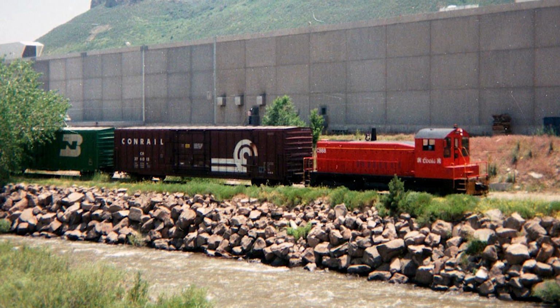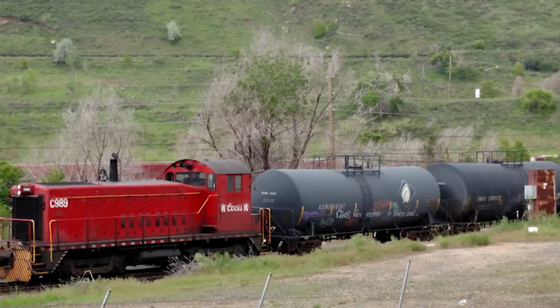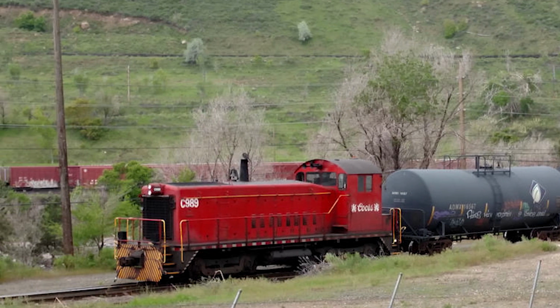Photographs show it pulling loads around the complex, then running light to grab the next string of cars, as a matter of course. Switcher number C988 led a busy life, and in the early 1990s it received upgraded electric traction motors and a rebuilt, more modern engine. Not surprisingly, the company had a small fleet of locomotives, so number C988 wasn't the only one to be seen when photographers were at work.